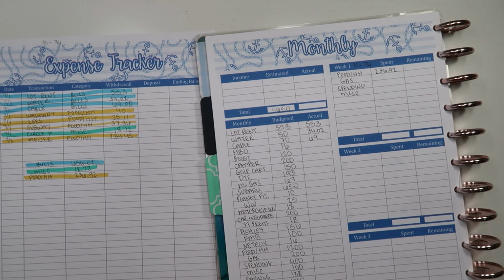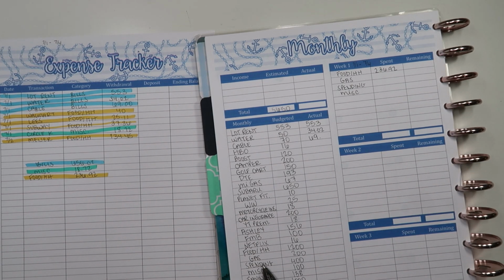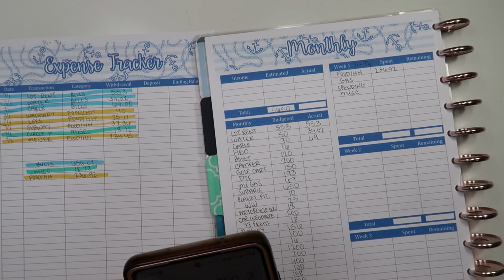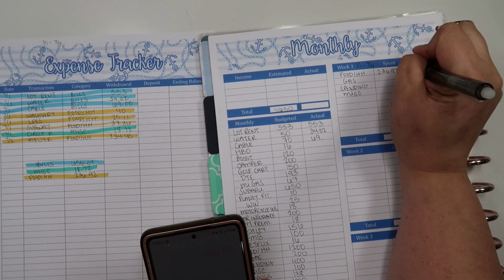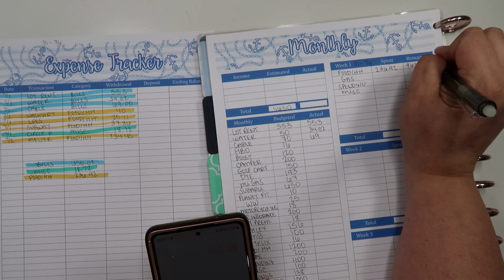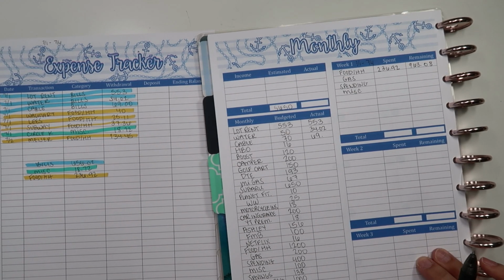So remaining then, we just need to take what we spent from our total monthly budget, which for food and household was $1,200. So if we take that $236.92 away, that means we have $963.08 remaining, which sounds like a lot, but I promise you is not. That's going to go super fast. Hopefully we'll be able to stick to that budget.